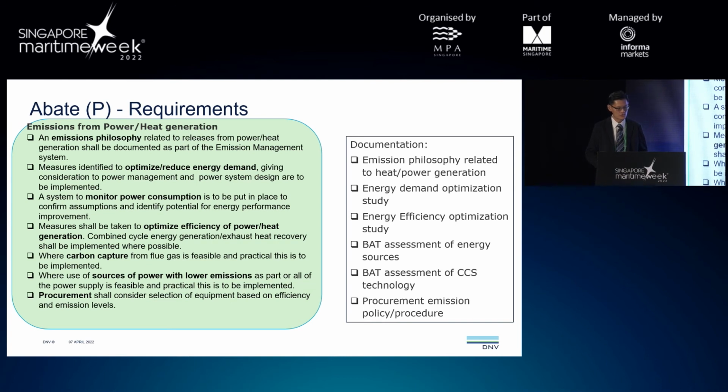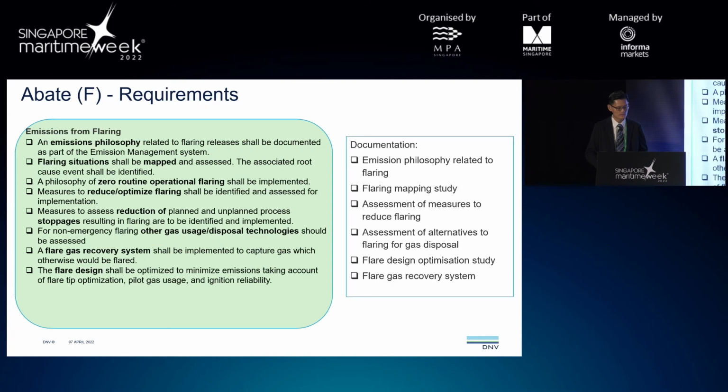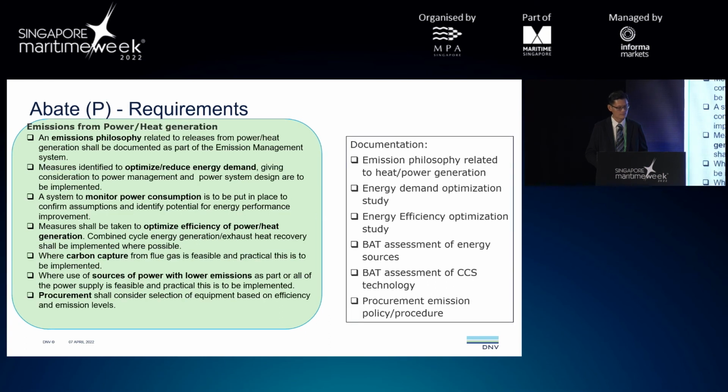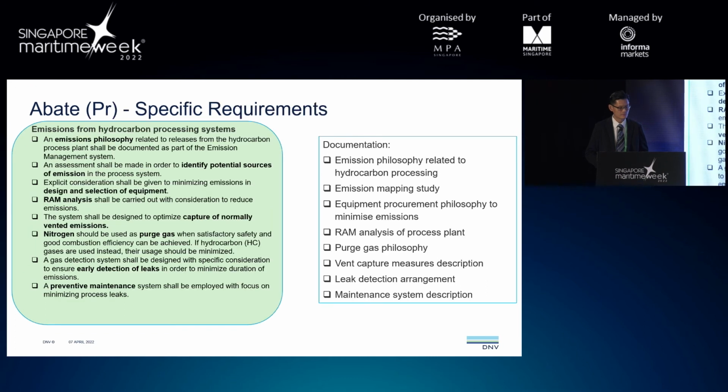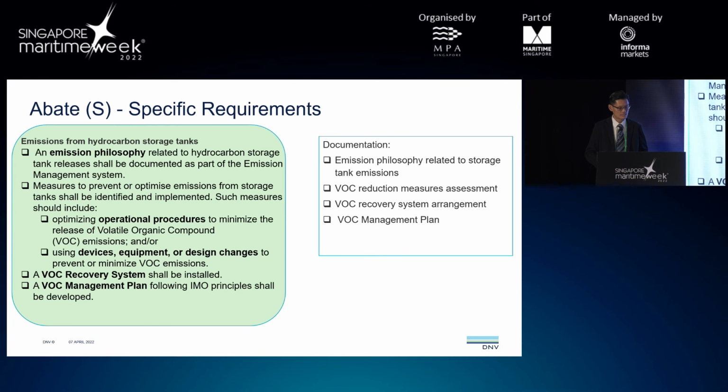Under this notation, there are also some more specific technical requirements that, for example, is having a combined cycle on board the MOU. The same principles apply to other qualifiers. This is showing for flaring as well. This is for showing the process vent. This is for the tank storage venting.